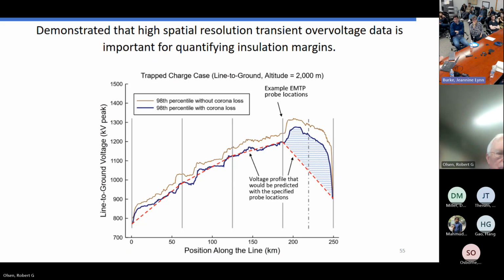Now, this is one we did because one of the things that people do, and you find papers, I've been reviewing a couple lately, that are coming out using EMTP to try to do this. But normally you put in just a few places where you actually measure the voltage and a few places where you have nonlinear elements which simulate to a certain extent this corona. But if you do that, you can miss locations where the voltage may actually be quite high, and in fact it may be your critical flashover voltage at some different point along the line.